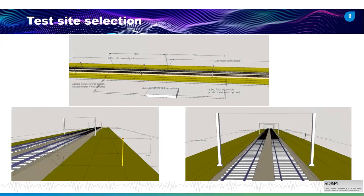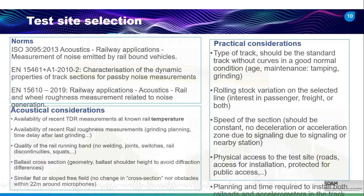So the way we do the measurements, you can see it on the upper figure there. We instrument 2 sections of 100-meter length, and we install the standard pads, or we compare the standard pads with the optimized pads, and we measure simultaneously the 2 sections for the same train pass-bys. So that's the same approach that is used in the different countries. Here you have 2 different pads that are compared, but in some countries there were 3, or at ÖBB there were even 6 rail pads that were compared.